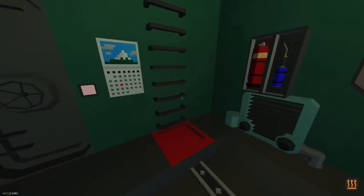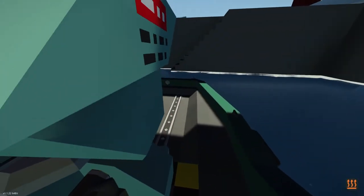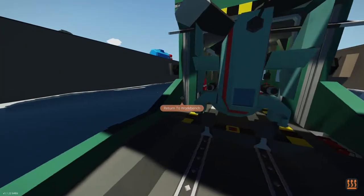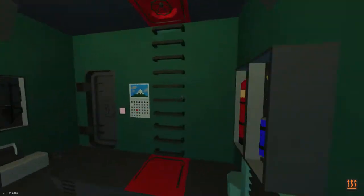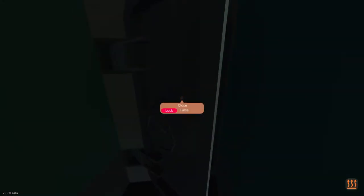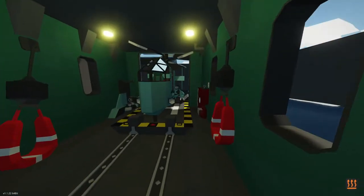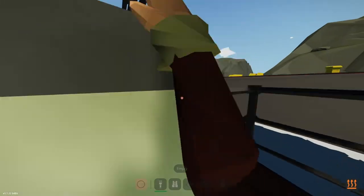Is there like a winch I didn't see and I'm trying to push it in? No, I don't see a winch. So maybe you are supposed to push it in. Push. Okay. Now I have it stuck. All right, you know what? Forget this. Let's go to the bridge. Maybe this is a bridge. Is this a bridge? Oh, no. There's a winch in the front. Okay. Let's go to the front. Let's go up.